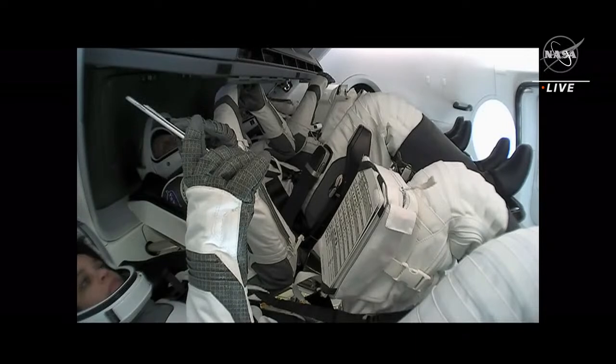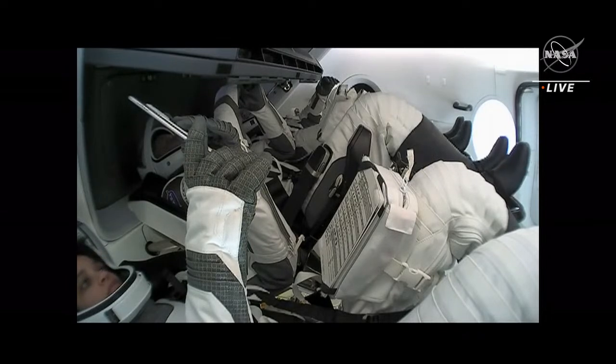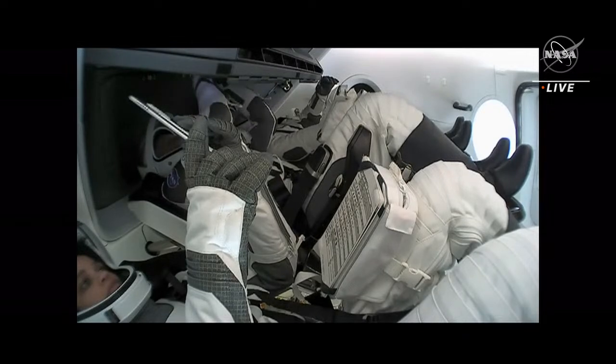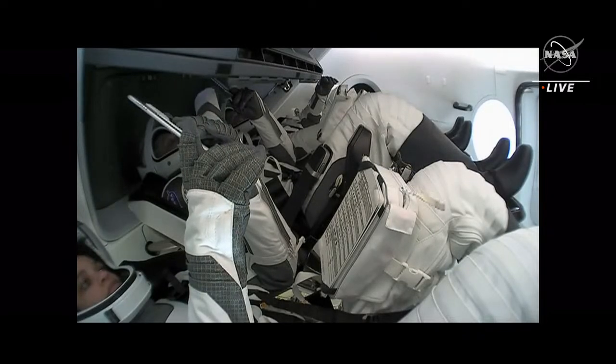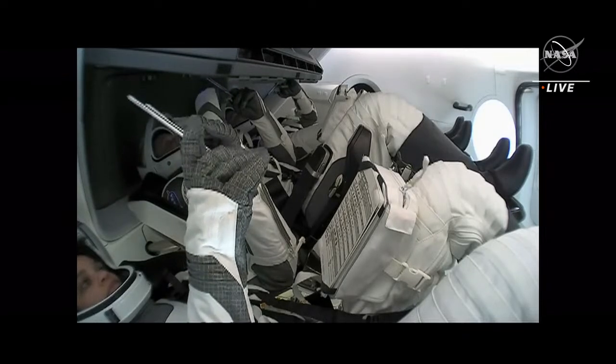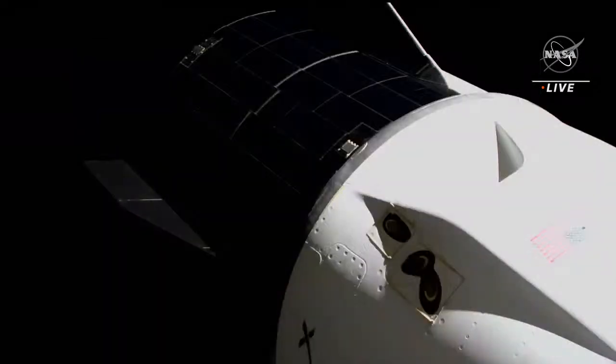Freedom, SpaceX on the big loop for timeline impacts and return to Earth plan. Freedom, SpaceX on the big loop for timeline impacts and return to Earth plan. We're on the big loop.